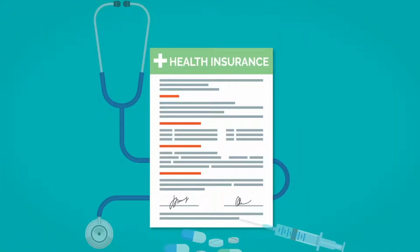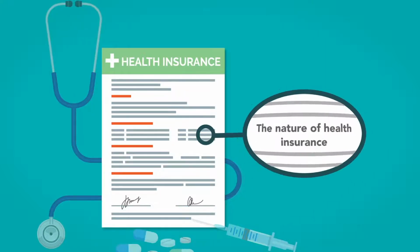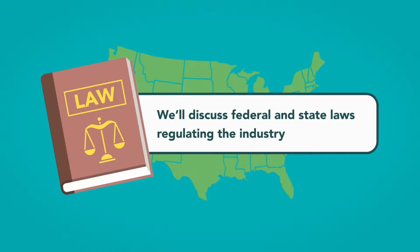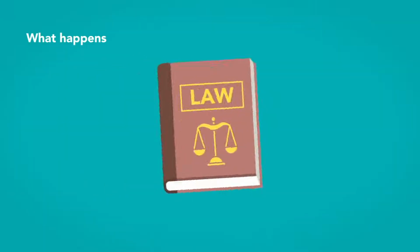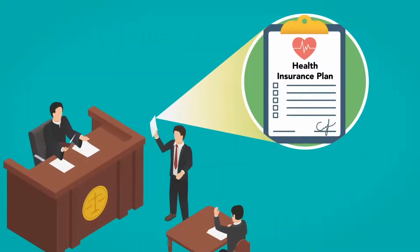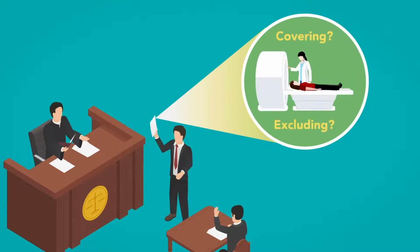In this module, we'll learn about the nature of health insurance and what an insurance policy covers. We'll discuss federal and state laws regulating the industry. What happens if a disease or illness is covered or excluded under a policy? And the legalities of a health insurance plan covering or excluding a particular treatment.